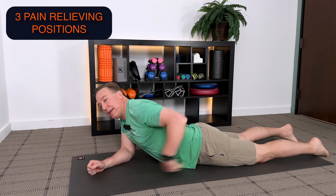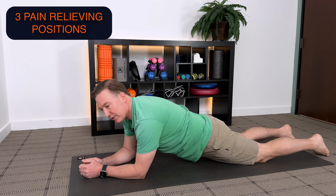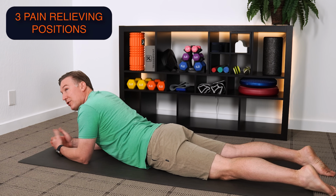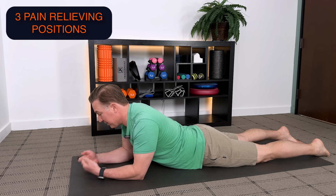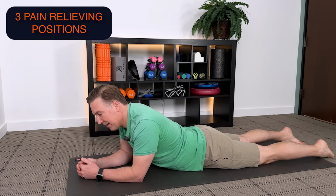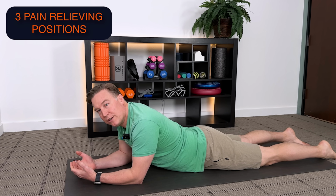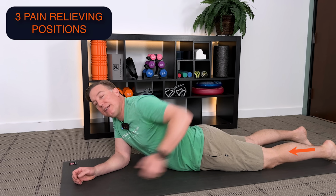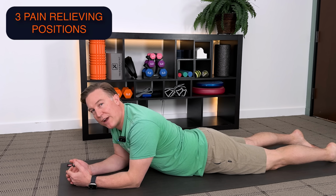Then you wanna make sure that your hips are down on the ground. You don't wanna have those up. So our hips down on the floor, and then from here, just gonna hang out. I'll have my patients read a book, be on their phone, watching a video, that kind of thing. Now this position should help symptoms that might be going down your leg to come back up into more of your buttocks instead of traveling further down.